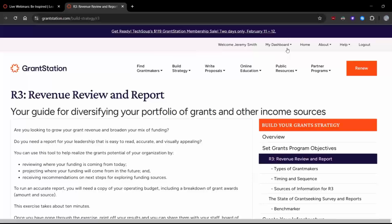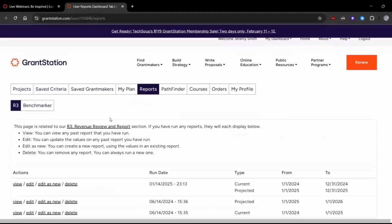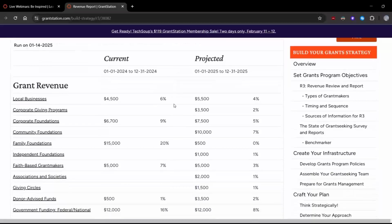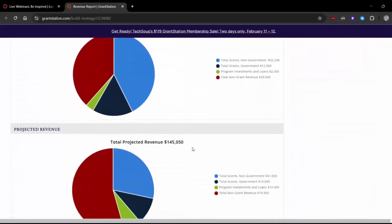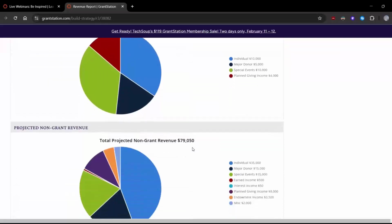So if I go to my dashboard, I know that I have this saved under reports. So I'll click on reports, and then I will go ahead and pull up one that I've got where I did both. I can view it, and of course I can always edit it and then modify those changes that I find. So here's the numbers that I put in. Here's a visual breakdown of my current revenue, my projected revenue, my current grant revenue, my projected grant revenue, then my current non-grant revenue and projected non-grant revenue.